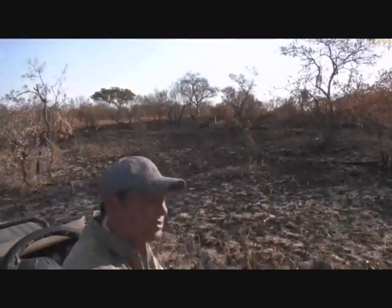Alright, I think we're actually going to head down to the water now. We're going to head towards Biffelshoek Dam and see if there's anything near there.